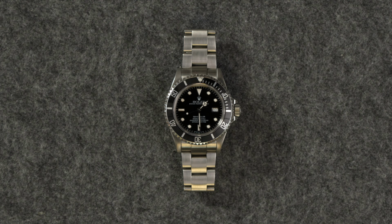But the fact that you can still get one of these for under 10 grand seems like it's not going to last forever. And if you've only got 10 grand to spend and want a Rolex dive watch, very viable investment. That's the one, yeah.